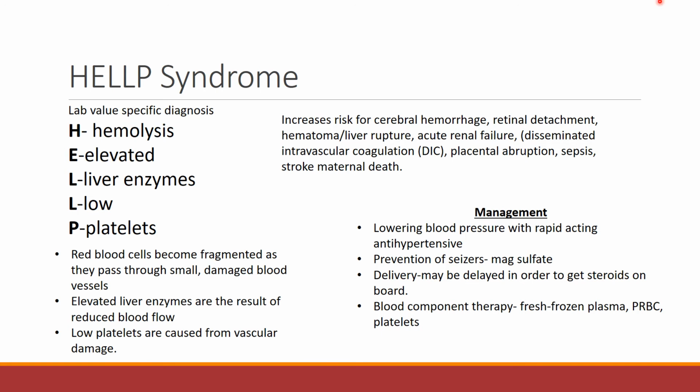And so you're going to have an increased risk for cerebral hemorrhage, retinal detachment, hematoma of the liver or rupture of the liver, acute renal failure. That can potentially cause DIC. Your placenta abruption risks increase, your sepsis risks increase, and then you can actually end up having a mom that strokes as well. So the management of this is you're going to want to give something that's going to rapidly reduce your blood pressure, especially if we have those moms with severe high blood pressures. I think the highest I've ever seen for a mom that was preeclamptic, 270 over 140. I mean, they were crazy high.